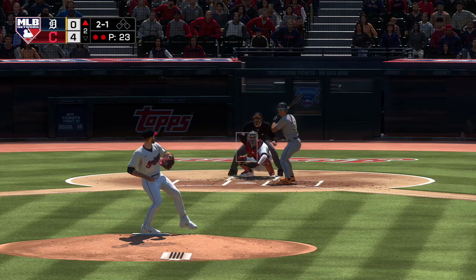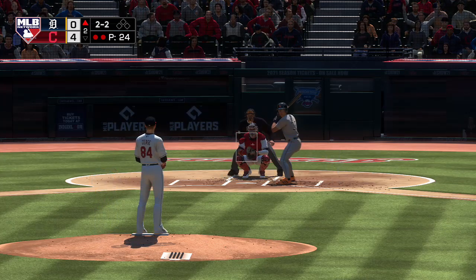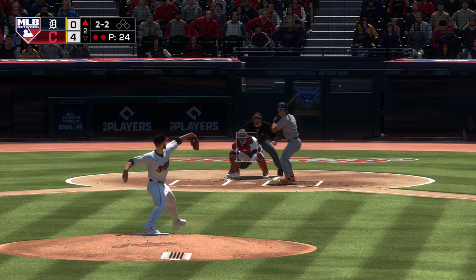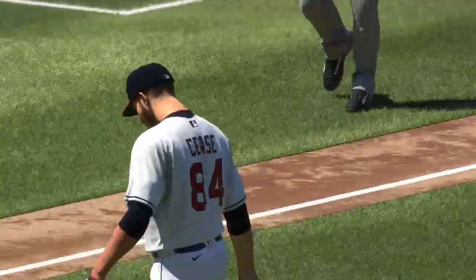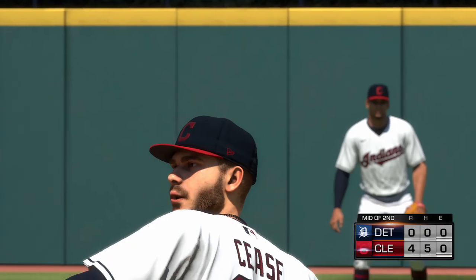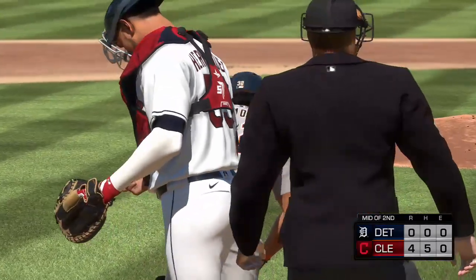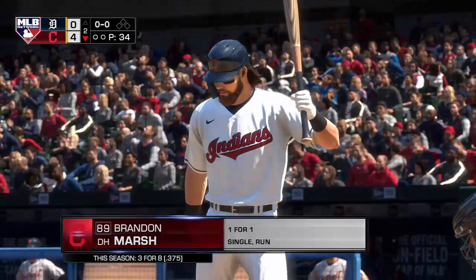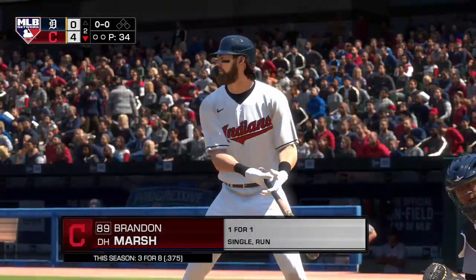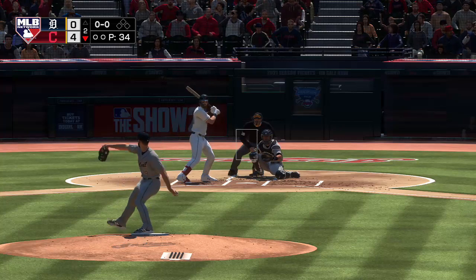Into the windup and the pitch. Got him swinging, and that will end the inning. 3 up, 3 down for Detroit. They're on the short end of a 4-0 score. Last half of the second set to go, and standing in is the DH, Brandon Marsh. Wheels and deals. Here's the first pitch.